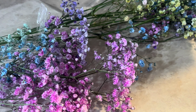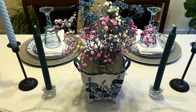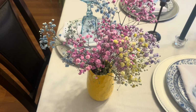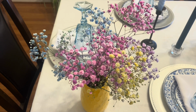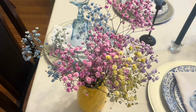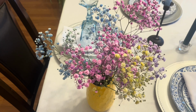These are the unicorn colored baby's breath that I got from Trader Joe's, and I'm just going to put them in my little planter here, and I'll show you what they look like when I'm all done. I absolutely love fresh flowers in my house all throughout the year, but of course in the winter when my roses are dead, dormant, I like to put in fresh flowers just to brighten up the rooms. And I love to do baby's breath because they last so long. They'll last me until my roses come back.